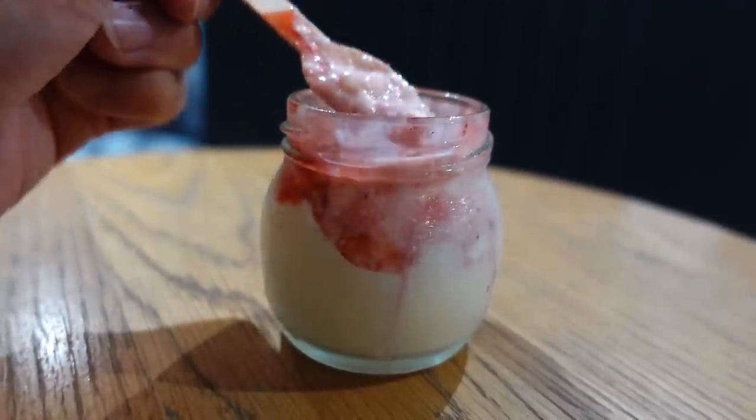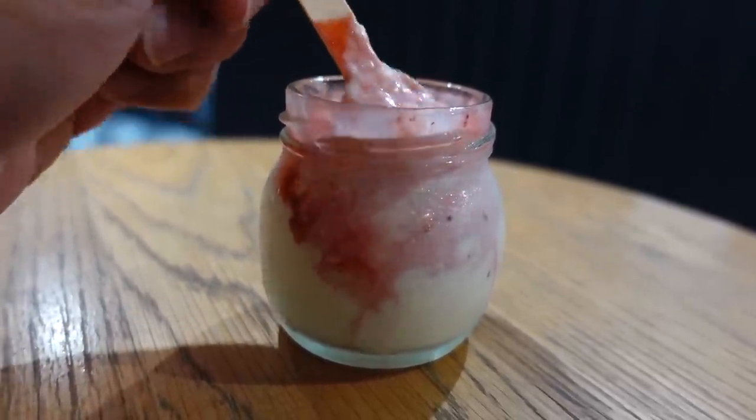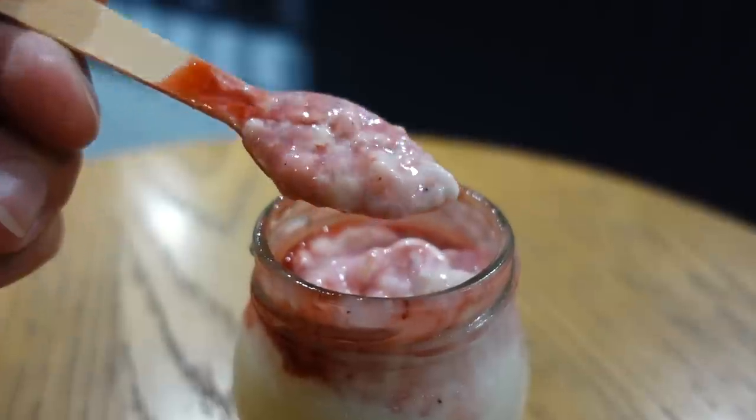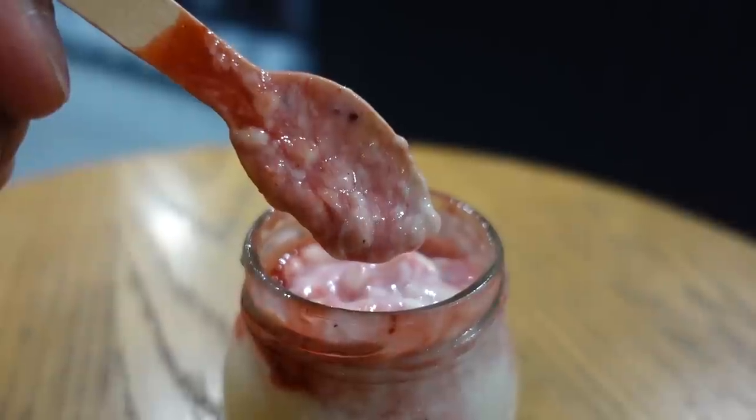This one, because it is a milk pudding, it's more drippy, but it just makes it all so much better. In fact, it's so good you can just drink it straight, which we can do.